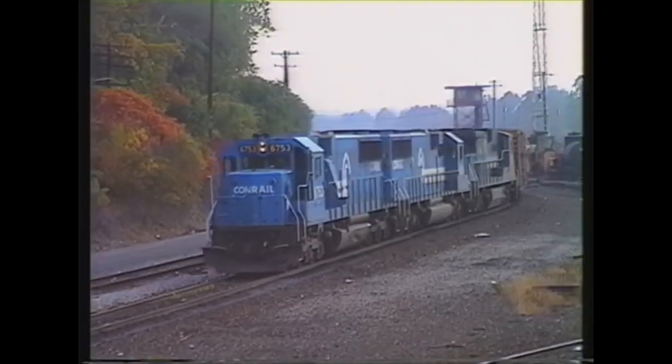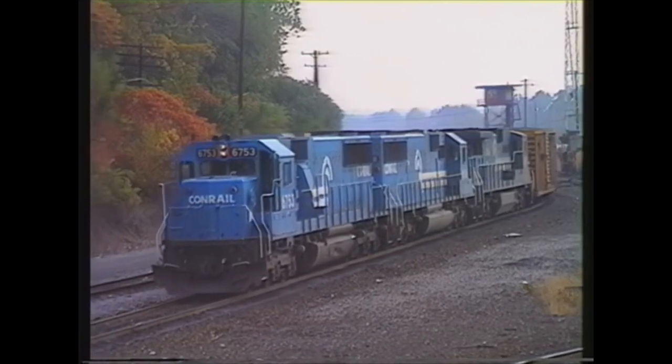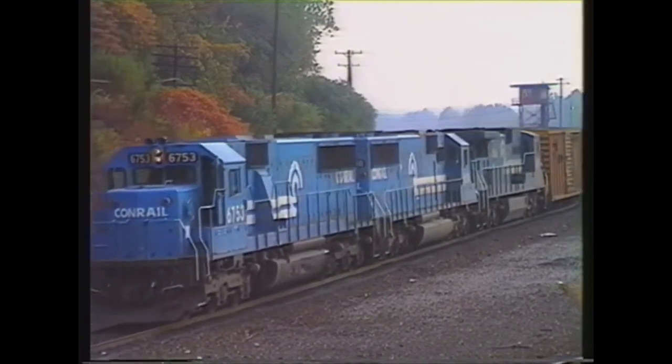At the west end of Allentown Yard, a soon-to-be westbound Conrail freight is making a double at C.P. Allen.